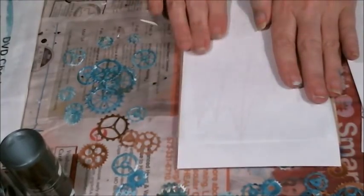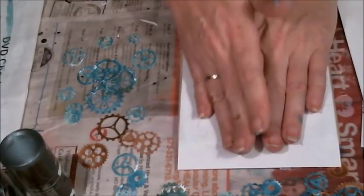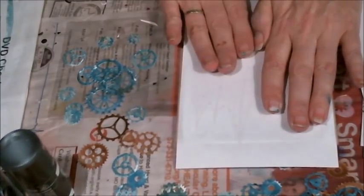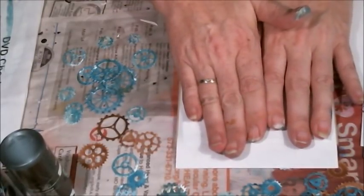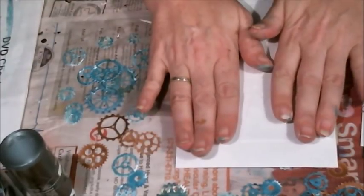Now I saw Teresa at Cracked Heart Studios do some different things on her jelly plate. She was using pieces of fabric as well. And I think she said she got the idea over from Stacy at Pink Poodle. So, but one day I'm going to try that. I think that's pretty cool. I've got a lot of fabric.